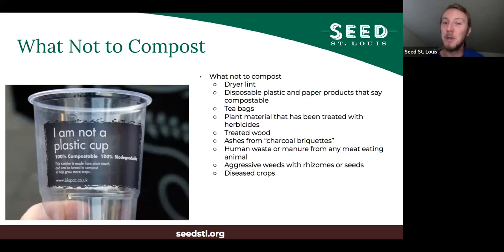The other one, which is very annoying, is disposable plastic and paper products that say compostable. So when you see a paper cup that holds liquid and says 100% compostable, that's not compostable, except in very rare circumstances when you're talking about your backyard compost, because for it to hold water, that lining on the inside is plastic. It might be a biodegradable plastic, but it's not one that's going to break down in your compost bin.